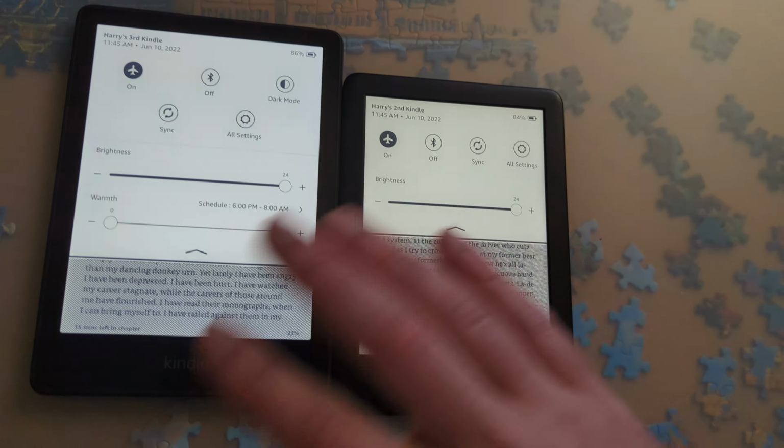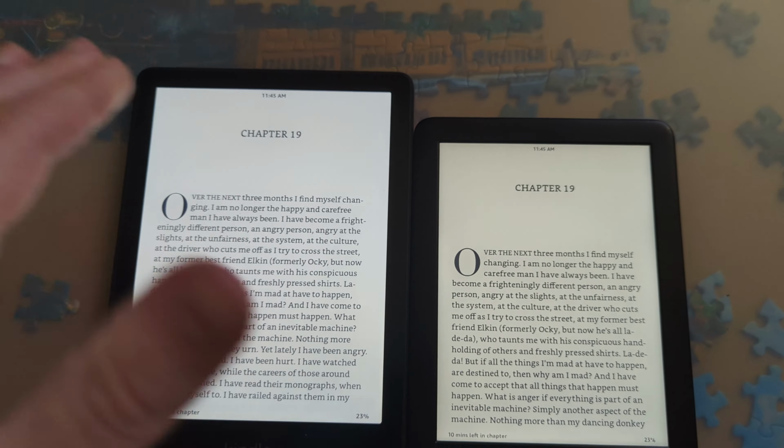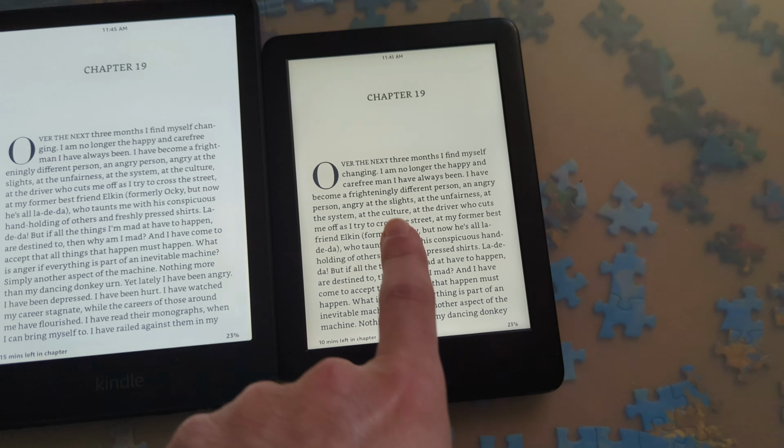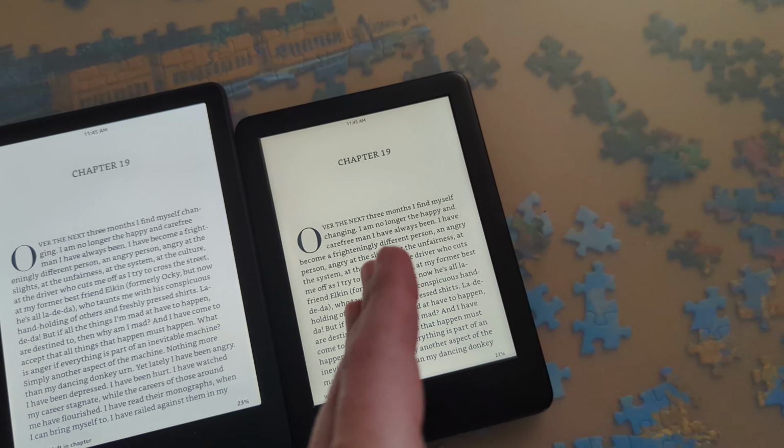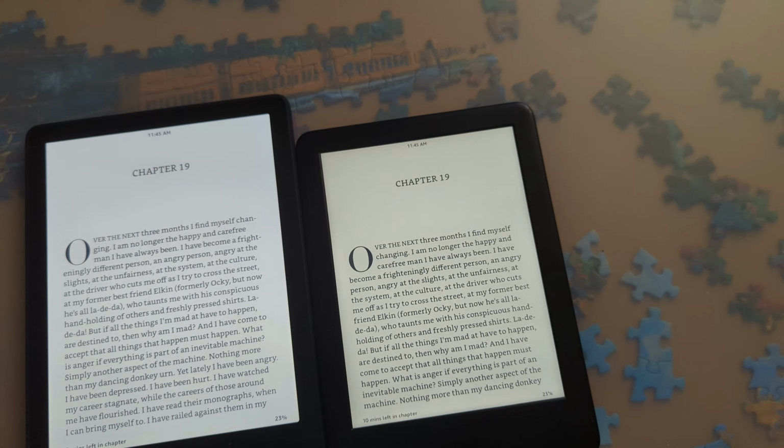Shut the Wi-Fi off. Do that. It's going to save the battery big time. But battery life is a little bit better on here. Now, the battery life on here is nothing to scoff at. It's great. Even with the backlight kicking, I can read for several days at a time.